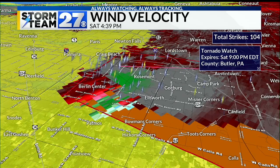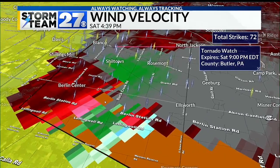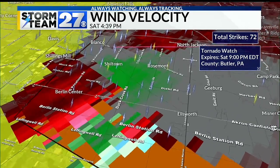Again, main concern being the storm going right over Berlin Center right now. Some of those winds are really starting to pick up there, Paul. Yeah, and this is the area we're concerned about right now. This is right around Berlin Center. Berlin Station Road will go.